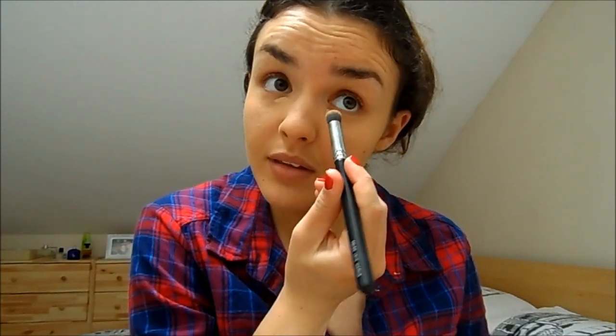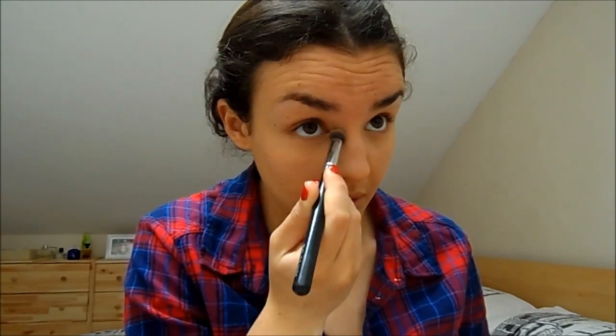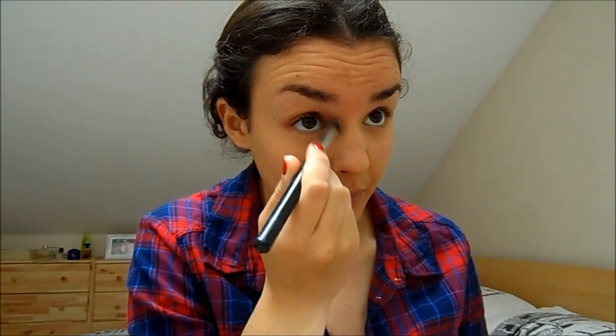And then under my eyes, I'm going to use my Collection Lasting Perfection Concealer. And something about this that a lot of people said is that they find it really drying. It can be drying if you don't use a good eye cream. So the key with this is to just use a good eye cream. I'm looking at the mirror, by the way. That's why I'm not looking directly at you. If you use a good eye cream, I never really have any problems with this making the area look more tired than it is. Just brush what I've got left under my brow bone.